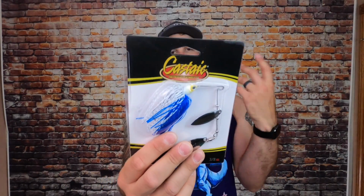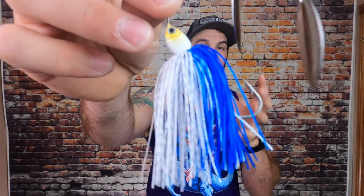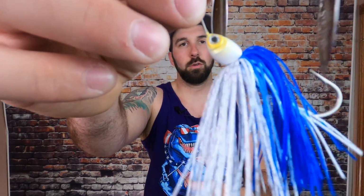Oh my God, I'm gonna get wrecked on this. We have another spinnerbait. So this is the Castaic, I believe is how you pronounce it. I don't know, tell me. Atlas spinnerbait. This is also a good looking spinnerbait. Really just violent bright blue coming off the back of that skirt, but not a bad looking bait. Color is called Clear Blue Glimmer.